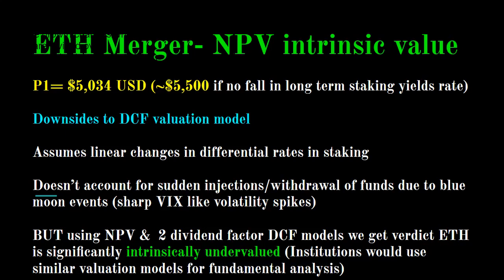So there are downsides to the DCF valuation model, because obviously I talked before about it assuming linear changes in staking rates, whereas it's quite instantaneous and not linear. The actual rates of staking, and also the input and the output or withdrawals, are irregular. So the formula doesn't take into account that factor.